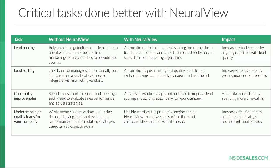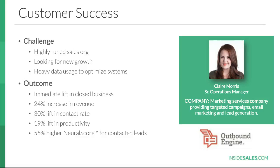You know, a quick overview of one of our clients. Outbound Engine was a really interesting use case for us because they had what they called a highly tuned sales org. So these folks at Outbound Engine already had an amazing sales ops team, an amazing ability to really get the most out of their data and the most out of their systems. And so it was a really huge challenge: can predictive analytics add something on top of what the best humans can already do? And what we saw, the answer was a resounding yes. A 24% increase in revenue, a 30% lift in contact rate, and a lot more benefits besides.